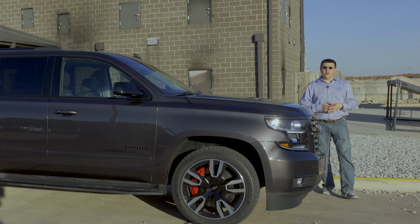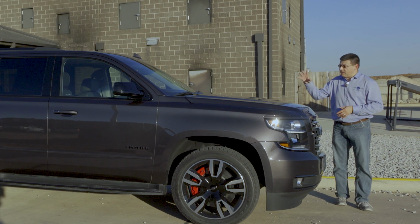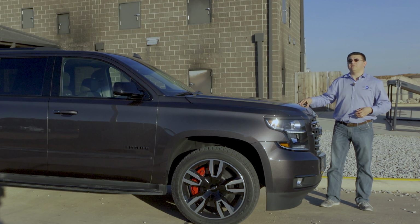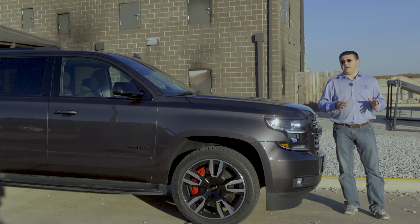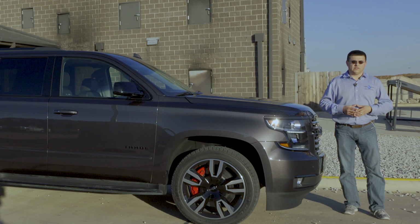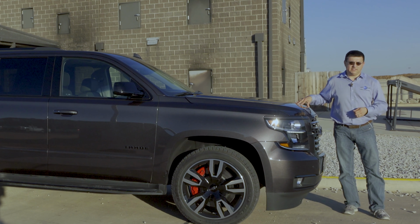For 2018, Tahoe pricing in general starts at $47,215, and that would get you the 5.3-liter V8 engine under this hood. If you want the 6.2-liter V8 in the RST, that will set you back $56,515. That actually is not that much more expensive than a lot of the direct competition that will have around 400 horsepower, and it is notably less expensive, of course, than something like a Durango SRT.